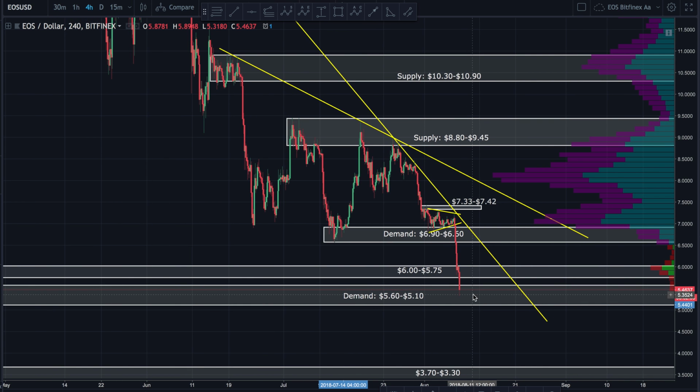The downside is, guys, this could go lower. The fact that the bottom just dropped out here and just collapsed has obviously been a very, very bearish move, which is an understatement. The way this dropped and almost completely disregarded this support, other than for about 4 or 5 hours, maybe 6 hours, just completely disregarded it. And now we're entering this demand zone between 5.60 and 5.10.